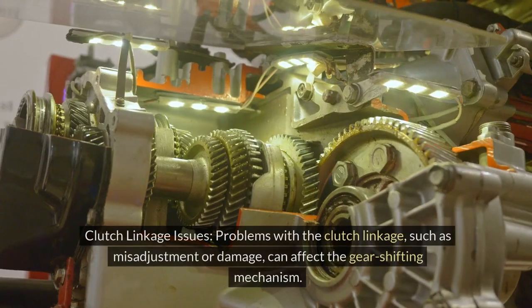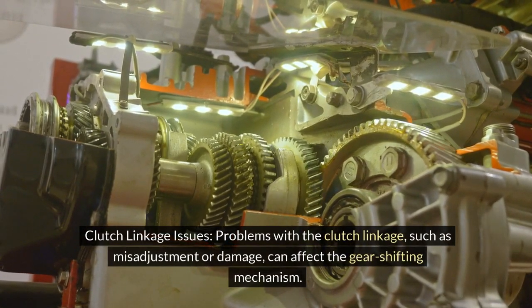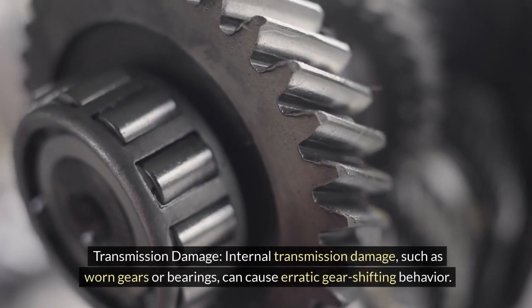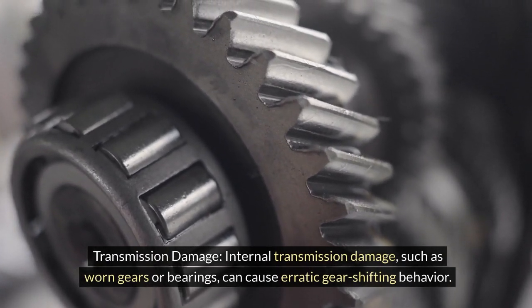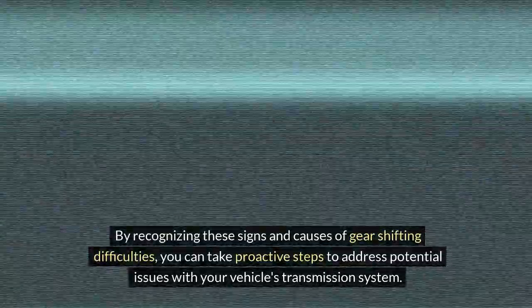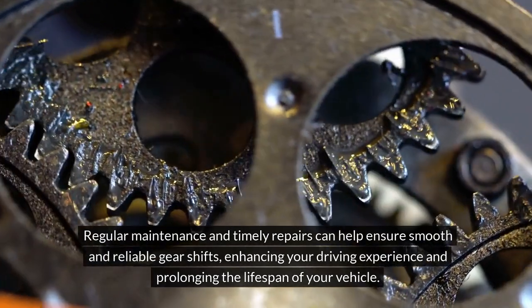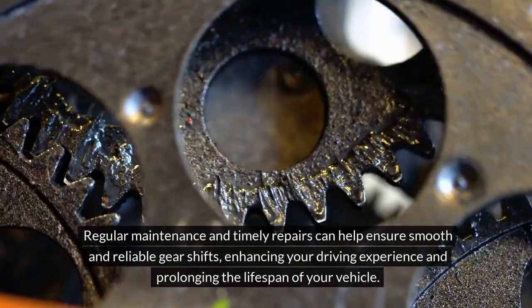4. Clutch linkage issues. Problems with the clutch linkage, such as misadjustment or damage, can affect the gear shifting mechanism. 5. Transmission damage. Internal transmission damage, such as worn gears or bearings, can cause erratic gear shifting behavior. By recognizing these signs and causes of gear shifting difficulties, you can take proactive steps to address potential issues with your vehicle's transmission system. Regular maintenance and timely repairs can help ensure smooth and reliable gear shifts, enhancing your driving experience and prolonging the lifespan of your vehicle.